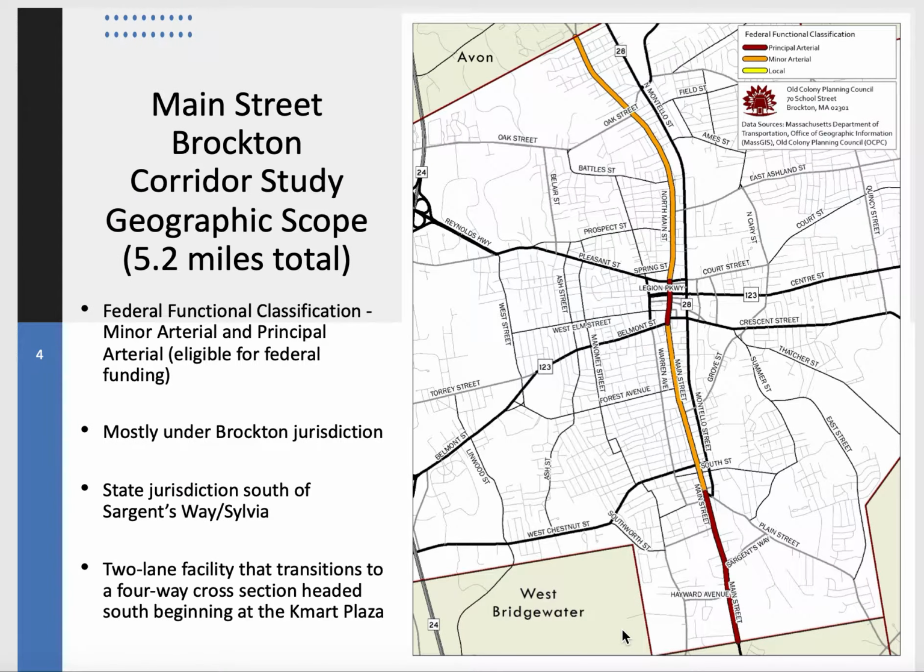The geographic scope of the study includes all of Main Street and North Main Street in Brockton, which is approximately 5.2 miles from the West Bridgewater line in the south to the Avon town line in the north. Main Street and North Main Street are under Brockton jurisdiction, except for the portion south of Sergeant's Way, which is under state jurisdiction. The corridor is a two-lane cross-section, except for the section south of Kmart Plaza to West Bridgewater Town Line, which is a four-lane facility.